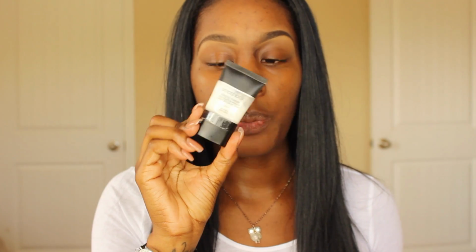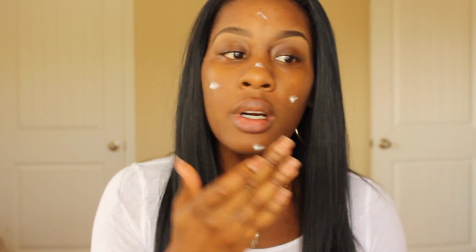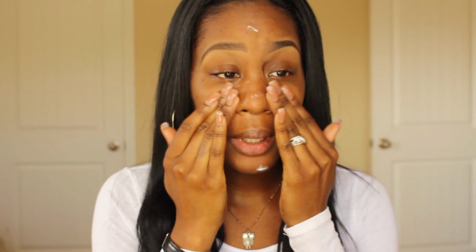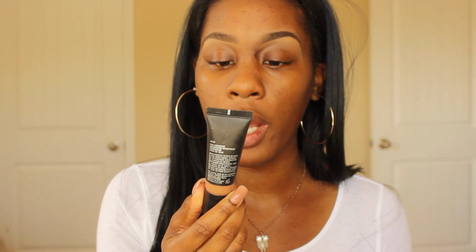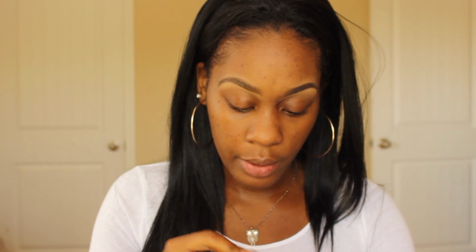I'm going to use this primer by Smashbox, and it's the Photo Finish Foundation Primer. And I'm just going to put that all over my face, dab it, and then rub it in. Now, the foundation that I'm using today is MAC Pro Longwear Nourishment Waterproof Foundation. I mix it with my NARS Sheer Glow Foundation.